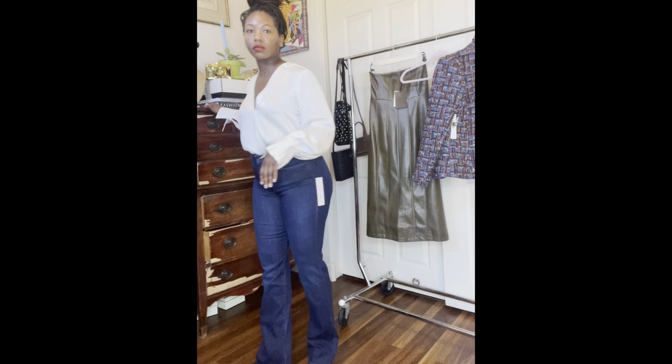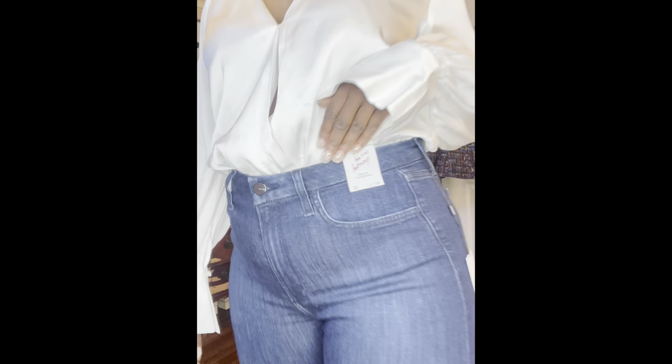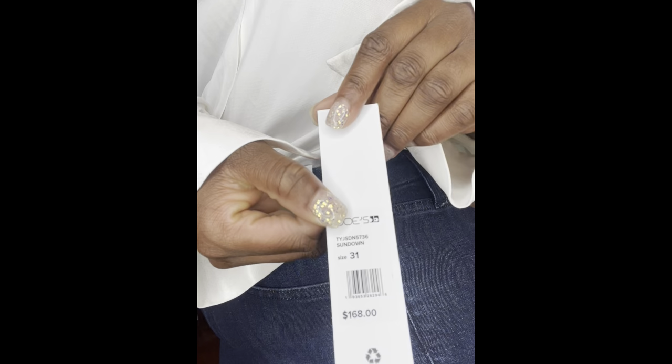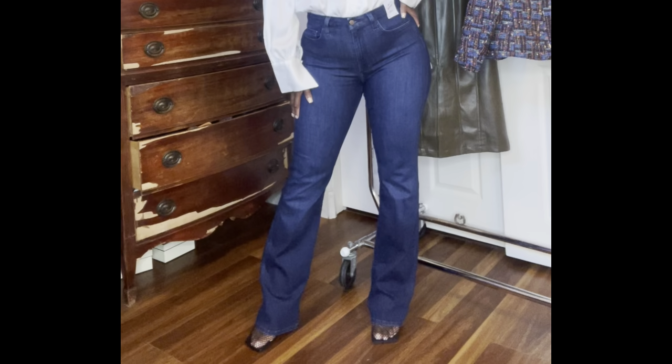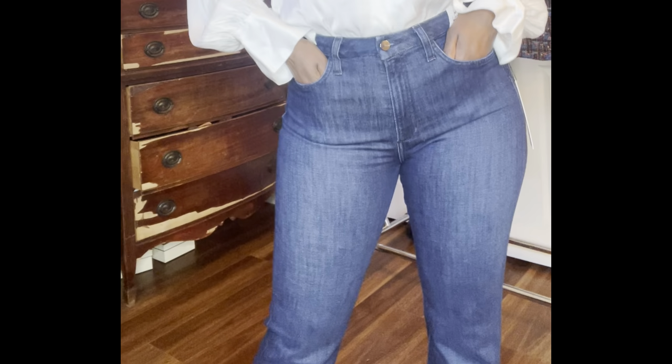They are Joe's Jeans, and they're called High Rise Curvy Boot Cut, and they're really stretchy. I typically don't get stretchy jeans anymore, but these were a gift, so I thought they were cute. When I first tried them on, I thought that I would have to get them hemmed, but once I wore them with heels, maybe, but maybe not. I definitely like the feel of them. They're really soft. I love the wash of them. I love the dark tone.